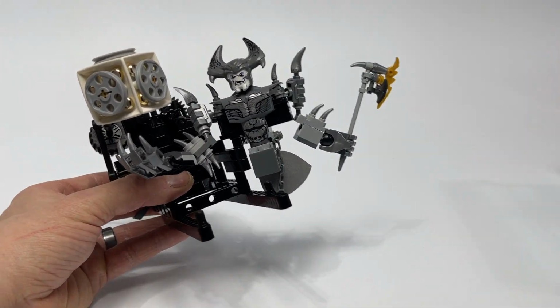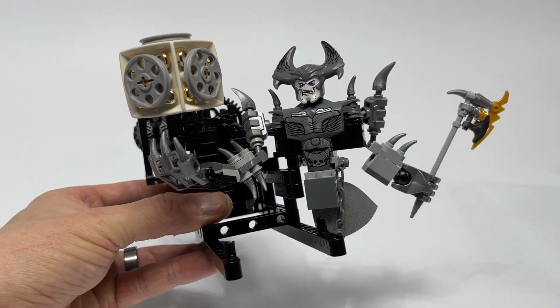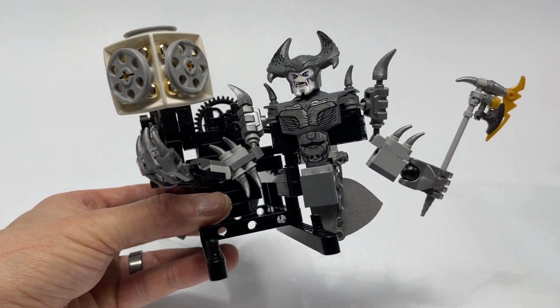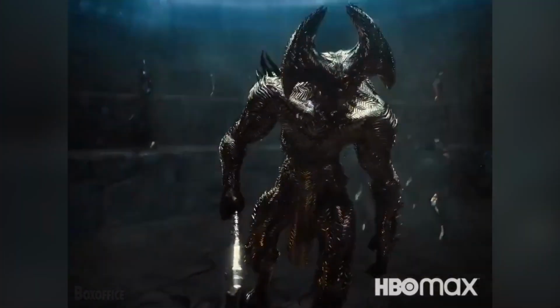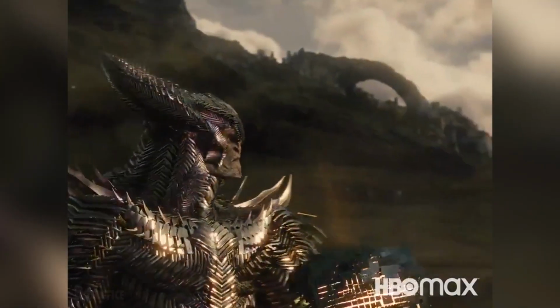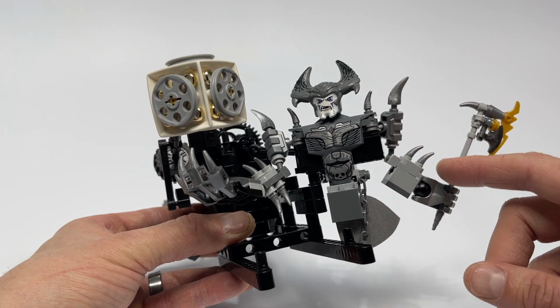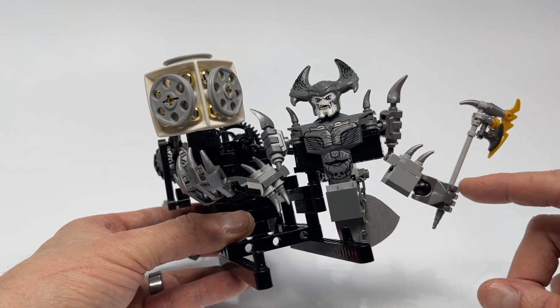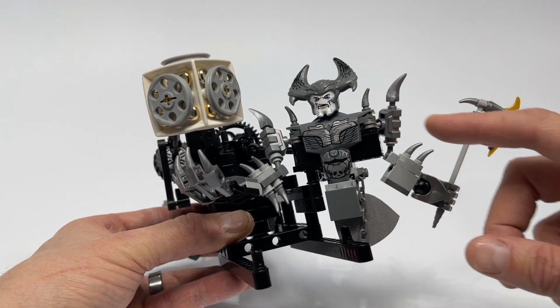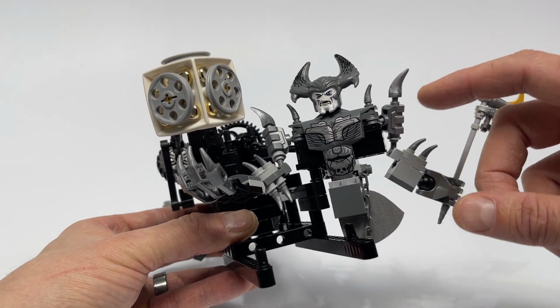Okay, so that brings us to Steppenwolf. Let's do the aesthetic part first. I wanted to obviously create something inspired by the Snyder Cut release coming soon. And I'd say the biggest part for that is I made him more spiky. I put spikes on his arms, which I don't think he actually has, but it didn't have a lot of places to put spikes, so I put them on his shoulders.